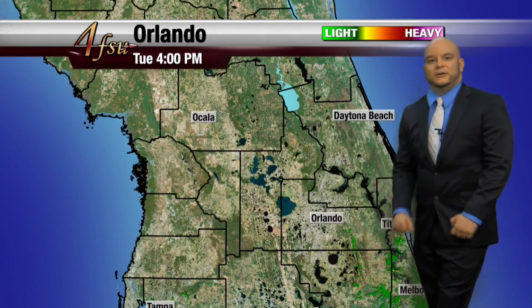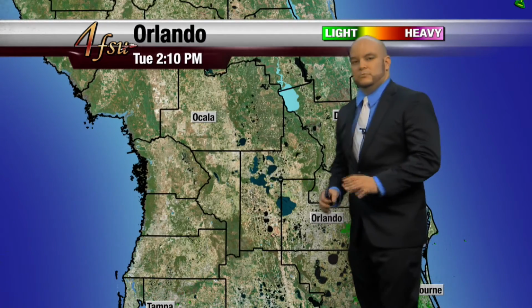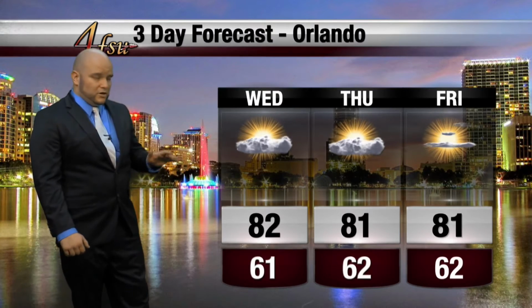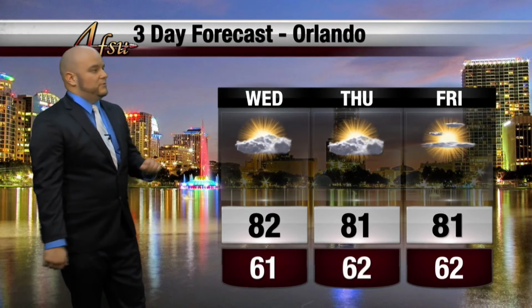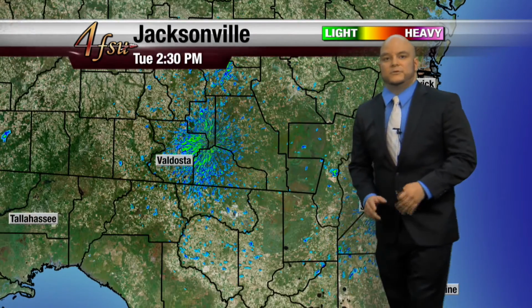As we move on to Orlando. Nothing really going on in Orlando as well either. Like I said, the rest of the state is looking pretty much nice as we go on into the 3-day forecast for Orlando. Now, they're going to be a little bit warmer, unseasonably warm for this time of year. Highs in the low 80s and lows in the low 60s as well as we move on now into Jacksonville.